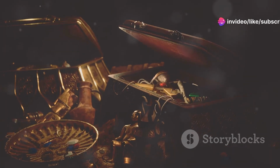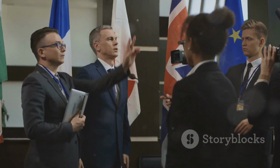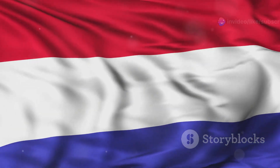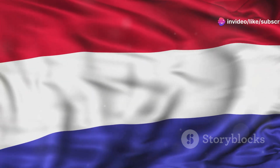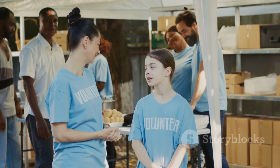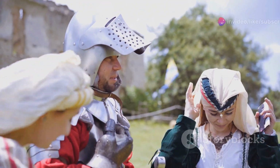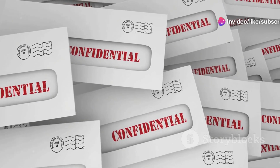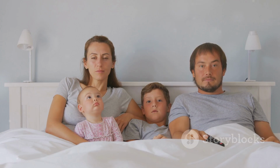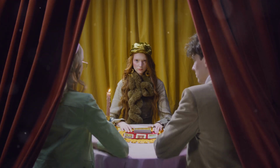But unlike the monarchs of old, who ruled with absolute power and flaunted their riches, the Dutch royal family today understands the need for transparency and accountability. They embrace their role as symbols of national unity and pride, while also acknowledging the changing expectations of their subjects. They're not afraid to roll up their sleeves, get involved in charitable causes, and engage with the public on a more personal level. So, while the exact figures of their wealth may remain a closely guarded secret, one thing is for sure: the Dutch royal family is evolving with the times, proving that even in the 21st century, there's still a place for a modern monarchy.